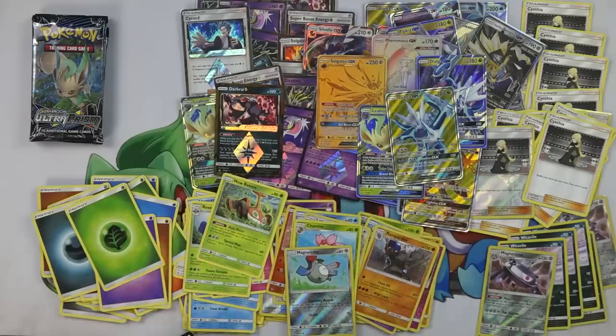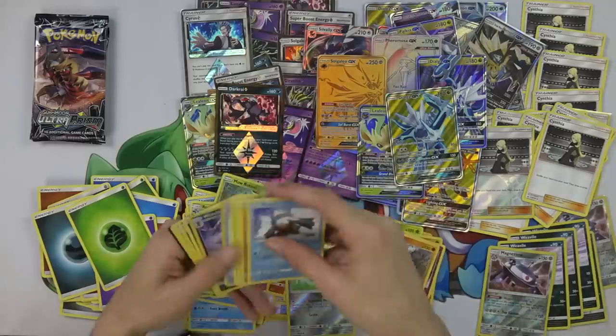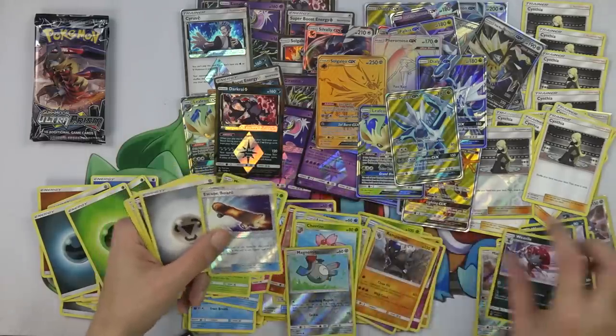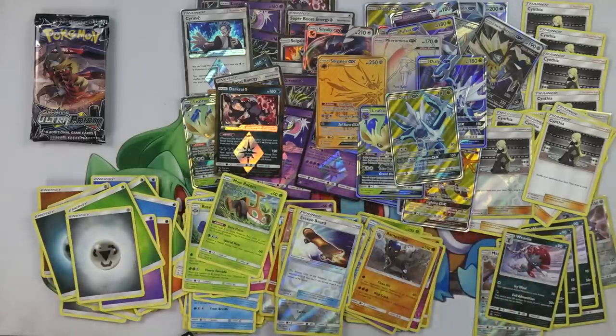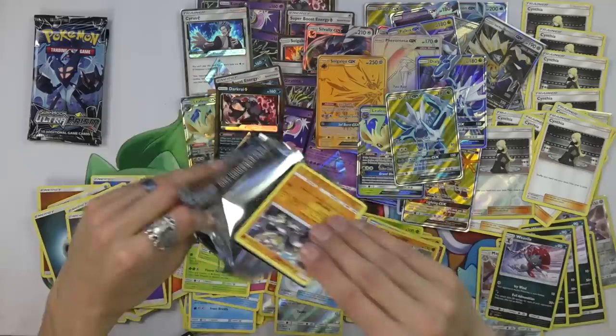Our billionth Dialga. You know what? That's what we needed, was our 1 billionth Dialga. Hey, there's a Weavile, though. Put that there. Let's put that there. Okay, you know what? Maybe I will. Maybe I will do it. Are you staying up all night?